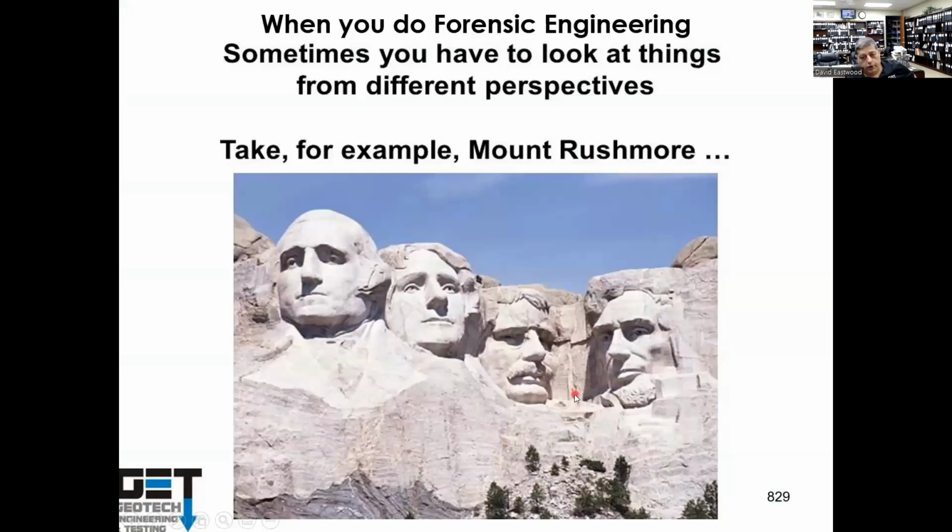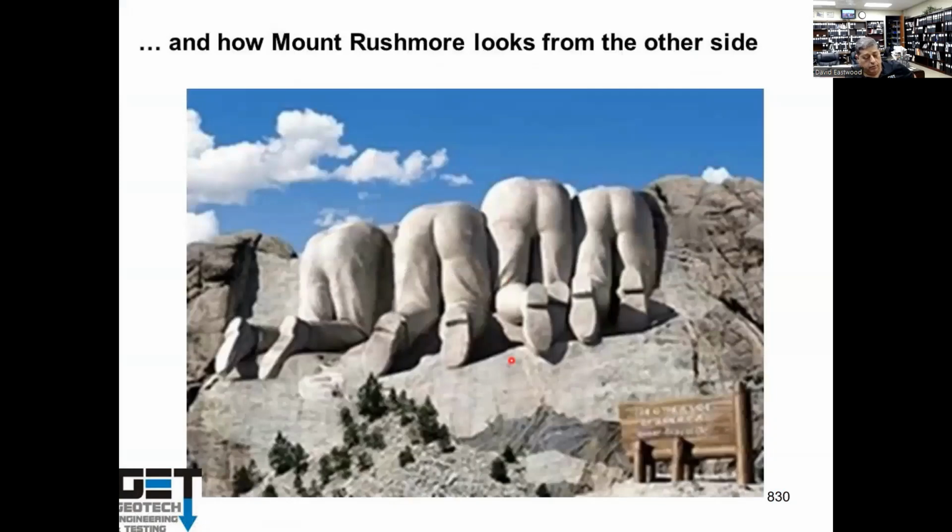For example, Mount Rushmore, this is the front of the Mount Rushmore. And you got to look at things from different perspective. This is the back of Mount Rushmore.